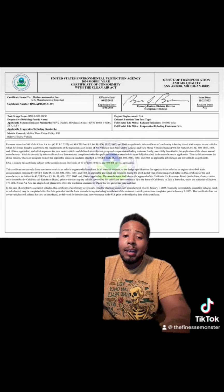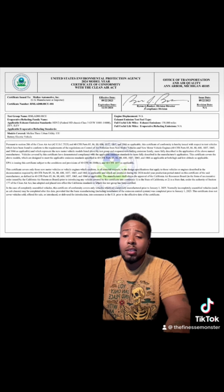So we know that the Class 3 trucks met the requirements to be eligible for this certification. Because of that before and after threshold of January 2025, and the scenarios of conformity, they would have to give an update as far as where the Class 3s are in production, or at least a delivery update. And the updates will definitely complement this EPA certification going forward.